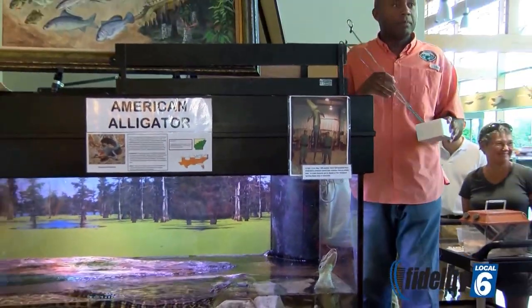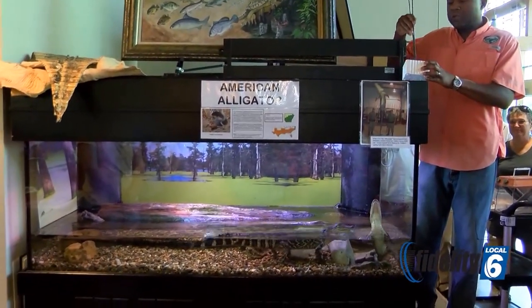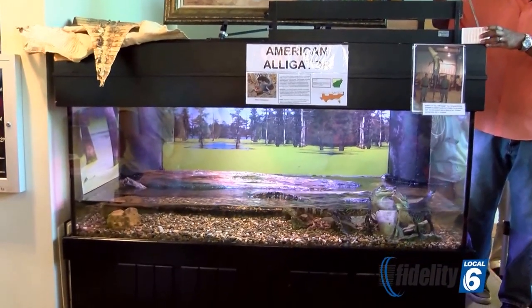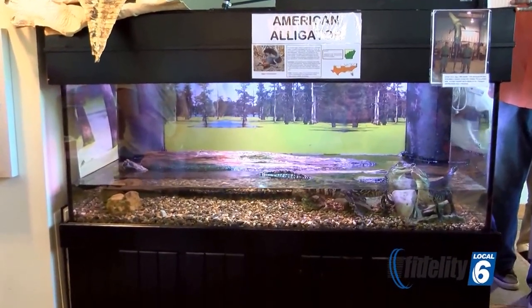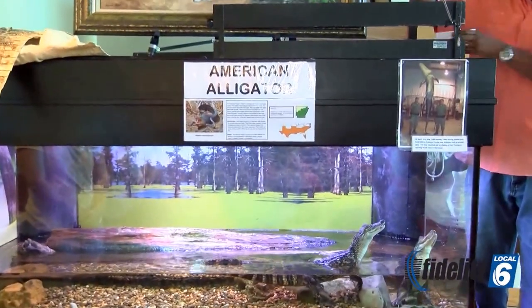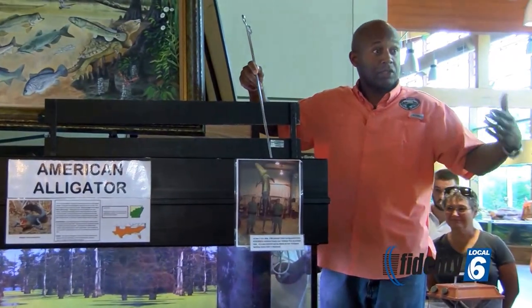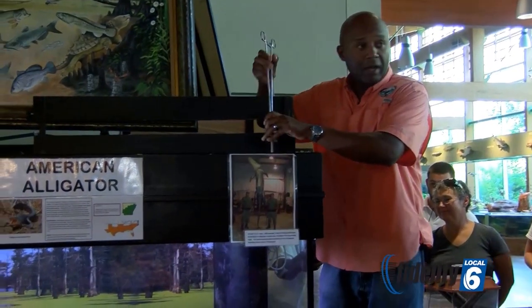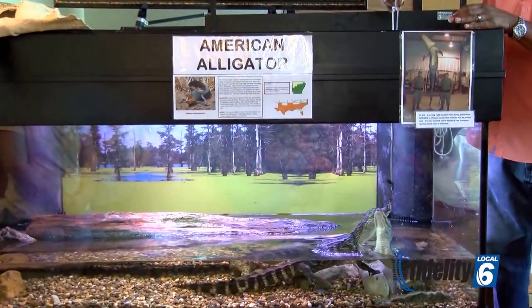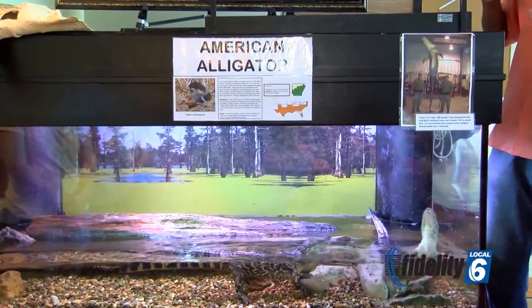Will they fight each other? Most of the alligators tend to be, when they're not mating, all out to themselves. They don't really hang around a lot with each other unless there's a big food source nearby that can sustain all of them. But most of the time they're out alone. And they do a lot of their hunting at night. So that's when they're more active, moving around at night.